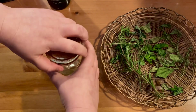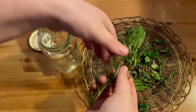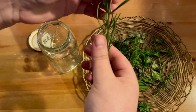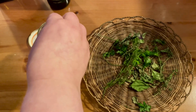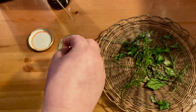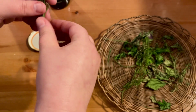All right, my herbs have dried, I think, pretty fully. I'm putting them in oil, so I didn't want them to be growing mold on me or anything. And really, all I'm going to do is scrunch them up and pull them apart a little bit and cover them in oil.